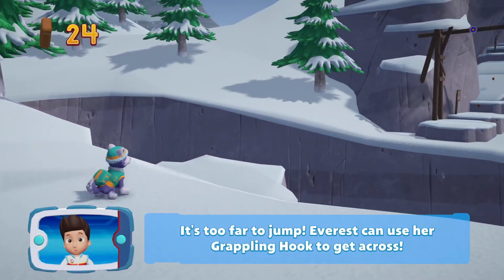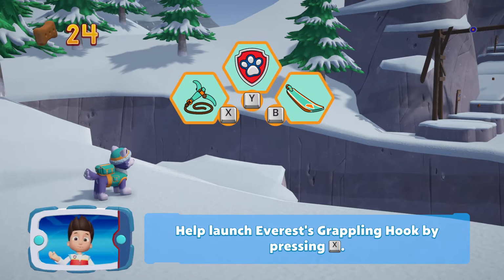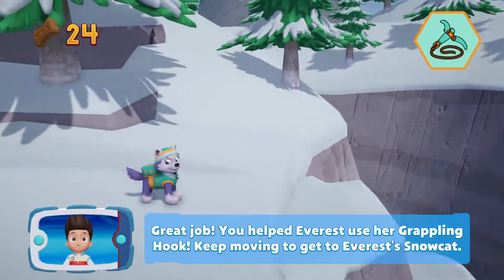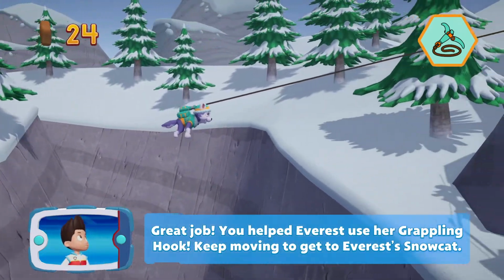It's too far to jump. Everest can use her grappling hook to get across. Help launch Everest's grappling hook by pressing. Great job. You helped Everest use her grappling hook. Keep moving to get to Everest's snow cat.